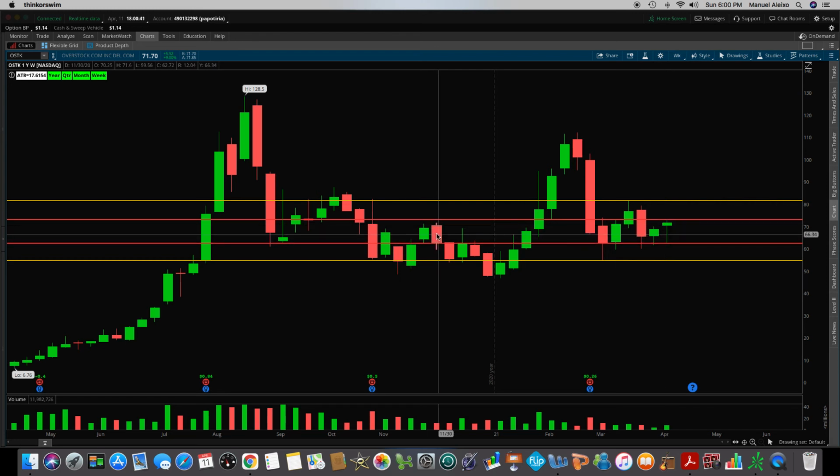We are above this area here of resistance. This was an area of resistance. These two candles at one time were above that now. So maybe OSTK is going to start going again. But again, it needs to break 73.08 for it to go.